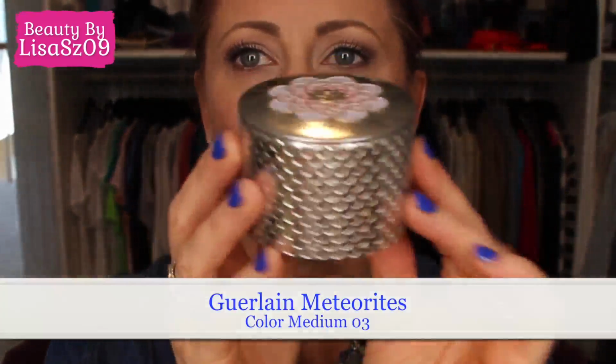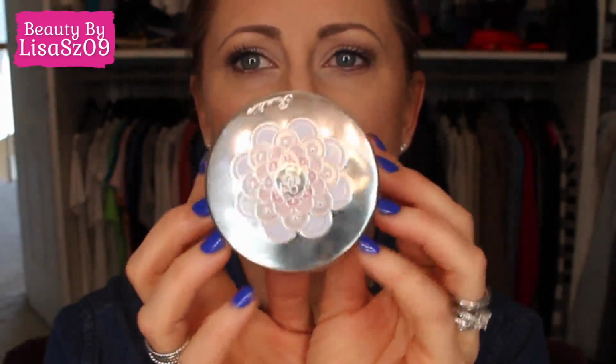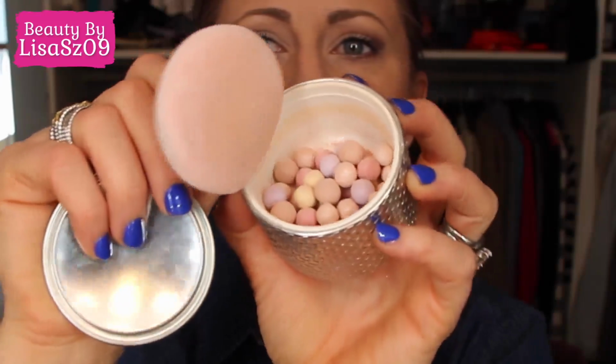Setting powders. Guerlain, Meteorites Pearls. I have this in the color 3 medium. Again, another product, if you had ever considered it but just weren't sure about pricing or what you were going to think of it, this is what it looks like. I use this every day after I am done everything except for my lips, and I just put it on my face, and it is awesome. It is pricey. It is not necessarily something you would buy on a normal day, but so worth it.